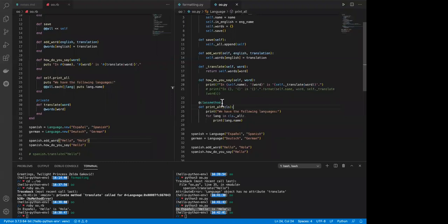My class method is also defined with this decorator. Decorator is not a phenomenon exclusive to Python. You'll see it in other languages as well. And you can see it kind of looks like an instance variable. It's not. It's what we call a decorator. And it's saying that this is a class method. So without that, it wouldn't allow me to call it just straight on capital L Language, which is what I need.